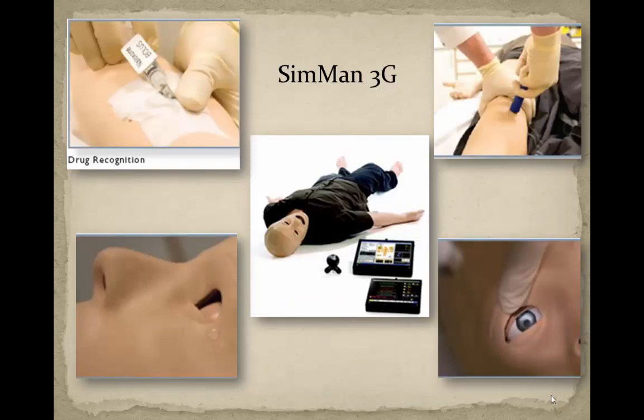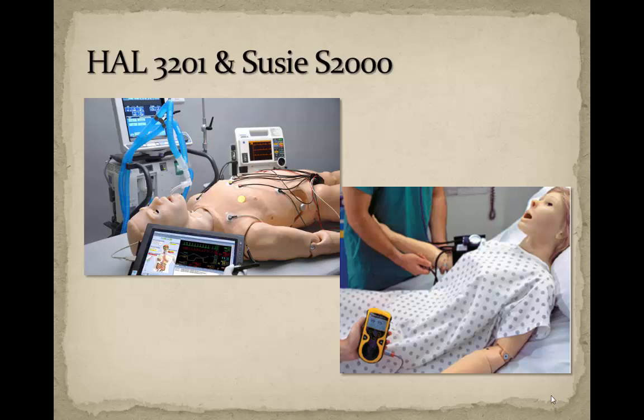SimMan 3G. I see that many of our facilities in Navy medicine employ a SimMan 3G or something along those lines. Here are two models that I'm pretty proud of, our HAL 3201 and our Suzy S2000. The Suzy happens to be the one that has lifelike body parts, and so it really encourages the staff to do hands-on training. Our HAL 3201 is very useful for our cardiovascular program that we have here at the hospital.